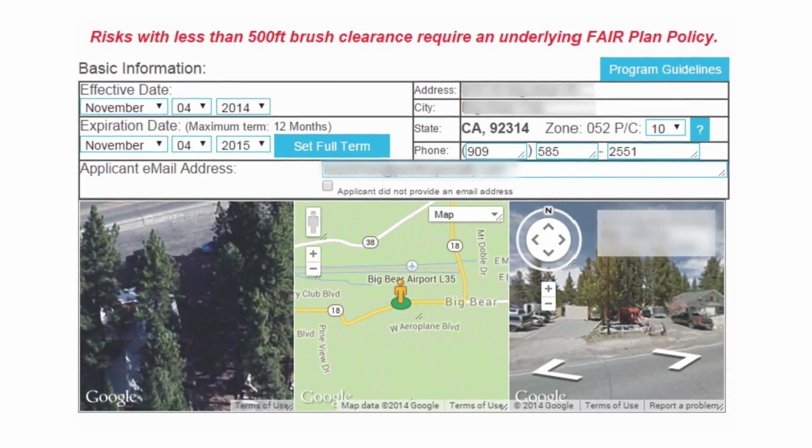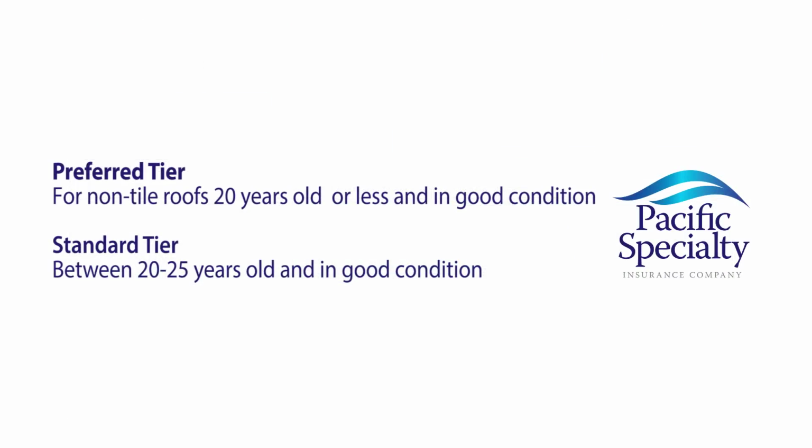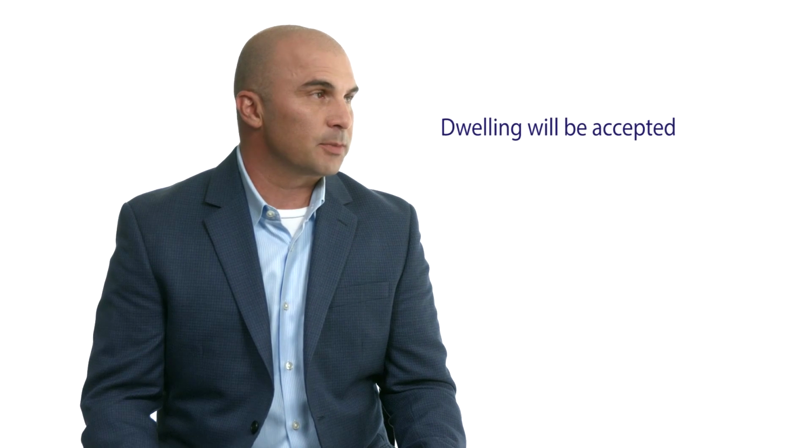Is the roof age or condition relevant to the rating or eligibility? For non-tile roofs, if the dwelling roof is 20 years old or less and in good condition, we will consider the property for our preferred tier. If it is between 20 and 25 years old and in good condition, we will consider the dwelling for our standard tier. Keep in mind that if the roof is older than 25 years or in poor condition, we will still accept the dwelling, but we will place an endorsement limiting the coverage for the roof and the interior due to leaks through the roof.